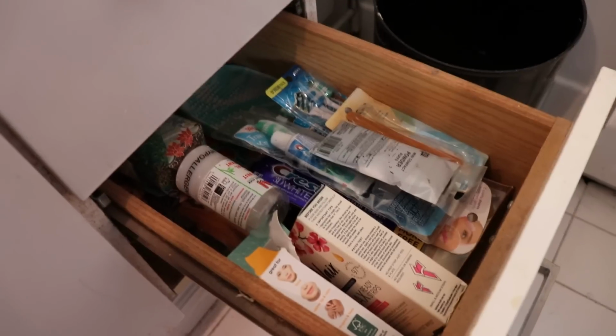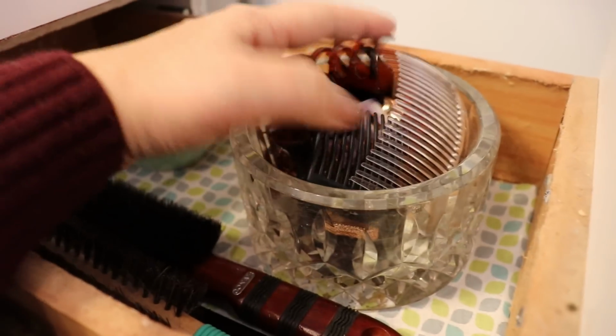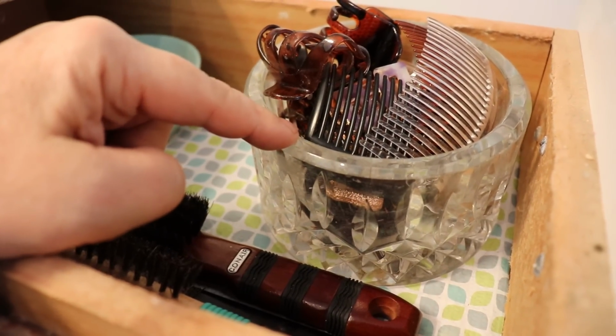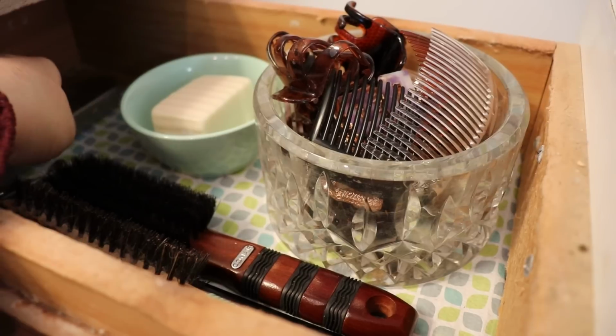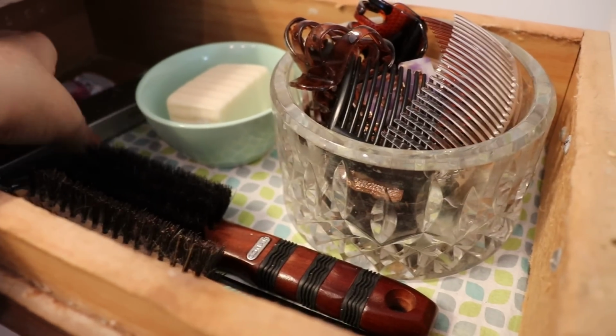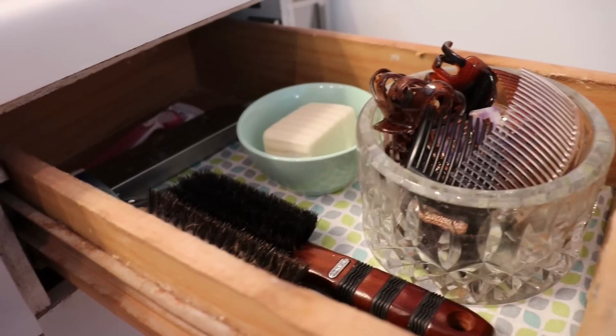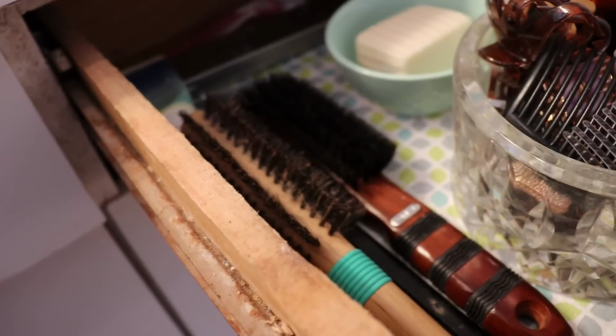I have the extra stuff in here, and then I finally corralled all of my hair clips and stuff. I never knew what to do with this Waterford wine coaster thing, so now it's going to be for my hair clips, and then everything else here is just stuff that I don't really use all that often, but still use. And then cleaned my brushes, and it took less than 15 minutes. Less than 15 minutes, and something that I could have done many times over the past 6-7 months, but procrastinated.